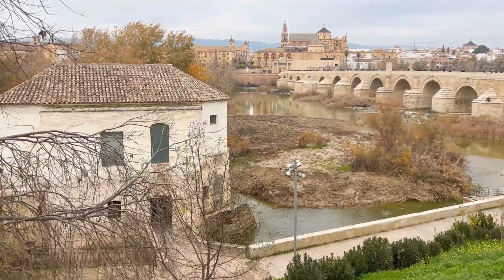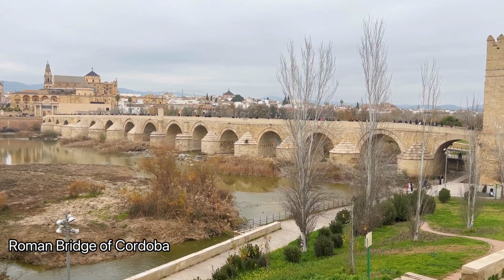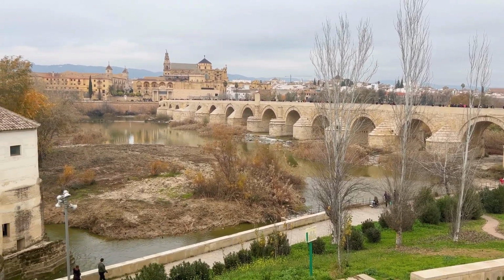You can see the majestic Roman bridge, which has stood the test of time since the 1st century BC, connecting the two sides of the city.